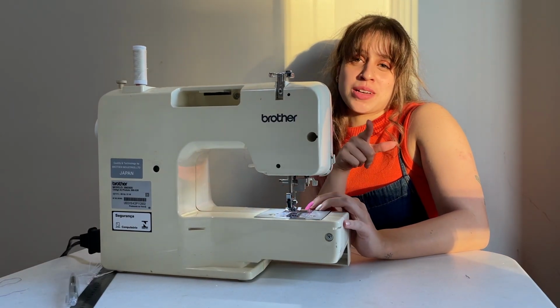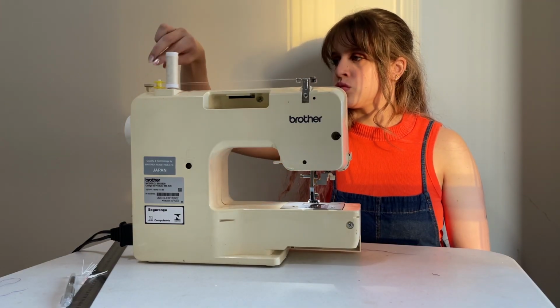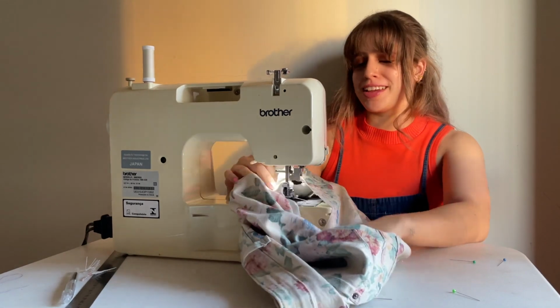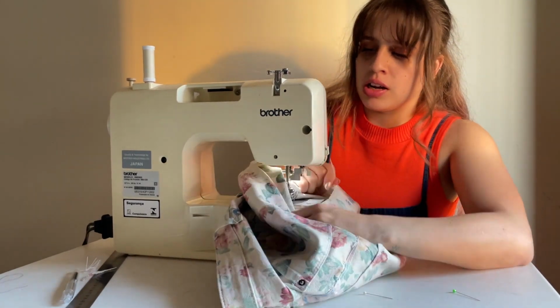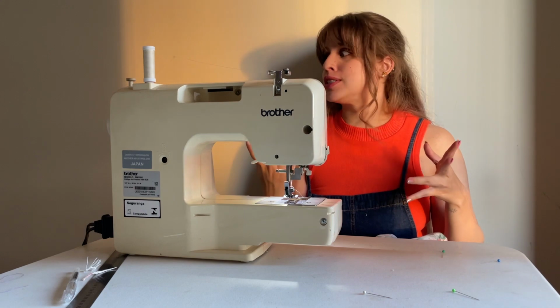Yes, I changed my sewing spot for aesthetics. Okay, and I don't want to commit the same mistake that I did the other time, so I will do only one top stitch, and then I will see if it fits, and then I'll do the second top stitch.